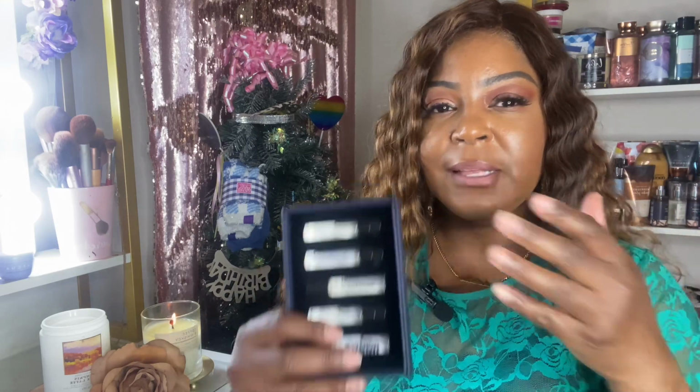Now, I did blend it, y'all, with Rosewood Smoke. But not everybody was fortunate enough to get their hands on Rosewood Smoke. But again, discovery sets are the way to go before you make your purchase.